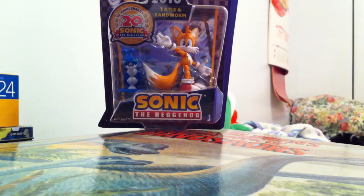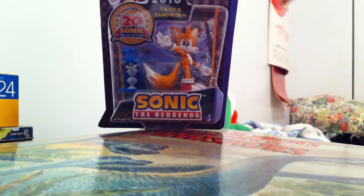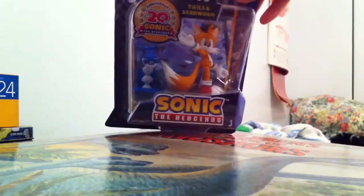And here we have a 20th anniversary Sonic the Hedgehog Tails and Sandworm 2010. I got this at Toys R Us Express, so it's not really a full Toys R Us store, but it's like Express, so they sell parts of what the real Toys R Us store would actually sell. I got this for $10. $9.99, so yeah. So here's the package.